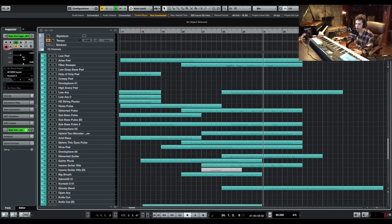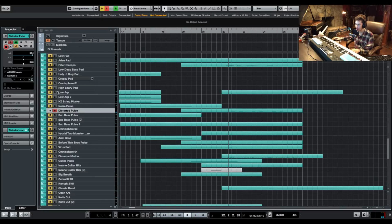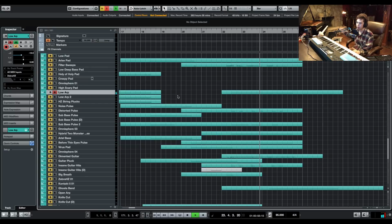So let's just take a look at what we have going on here. So we have a distorted pulse, which is from Project Bravo, which is great for those low gritty sounds. Then we have a low arpeggio, again a lot more bright. Cutoff is pretty much all the way up. Not meant to create a wide sound, but meant to create a much more sort of intense driving sound. Combining that with some filter sweeps.